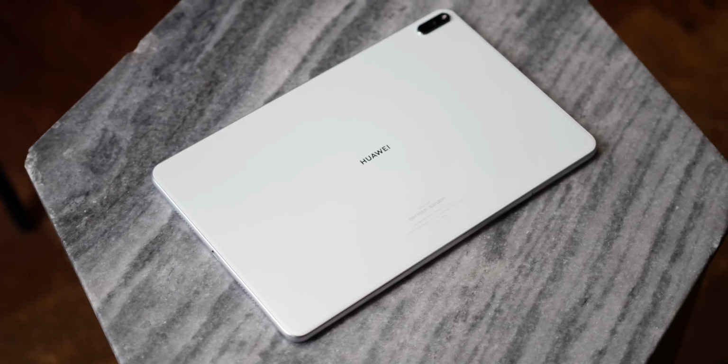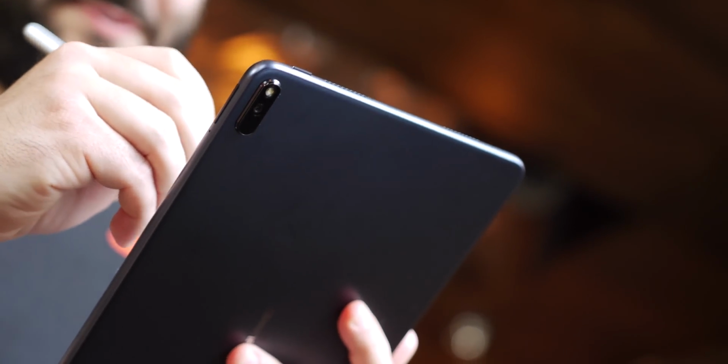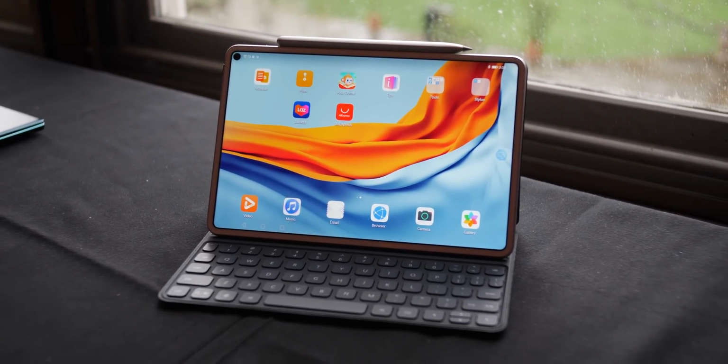On top of that, it comes in two colour options, white and a matte grey option, the white being more striking in my opinion. Naturally, as this is a 5G model, it comes with the new Kirin 990 5G chipset and 6 or 8GB of RAM, which makes this undoubtedly the most powerful Android tablet out there right now.